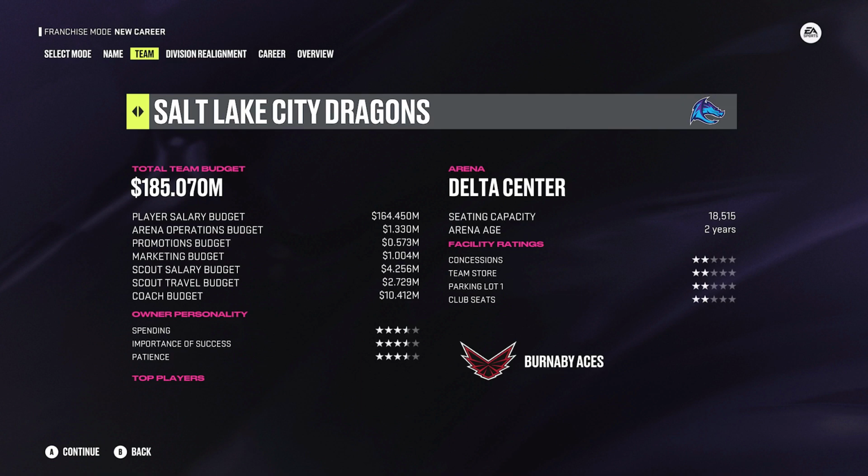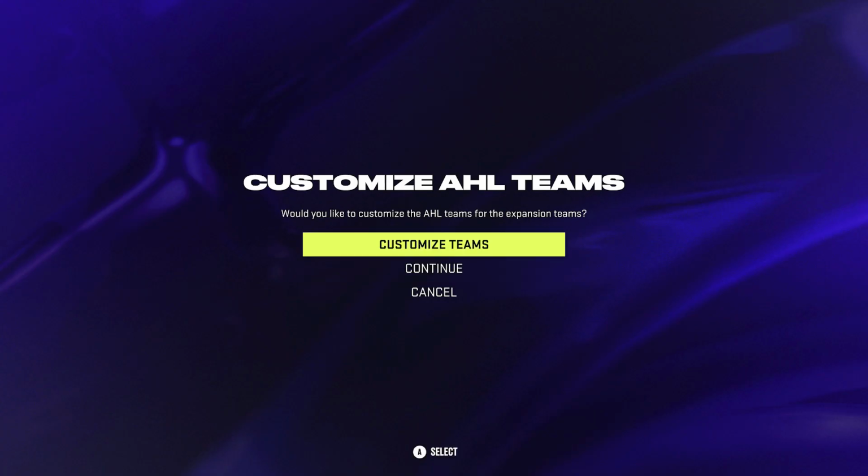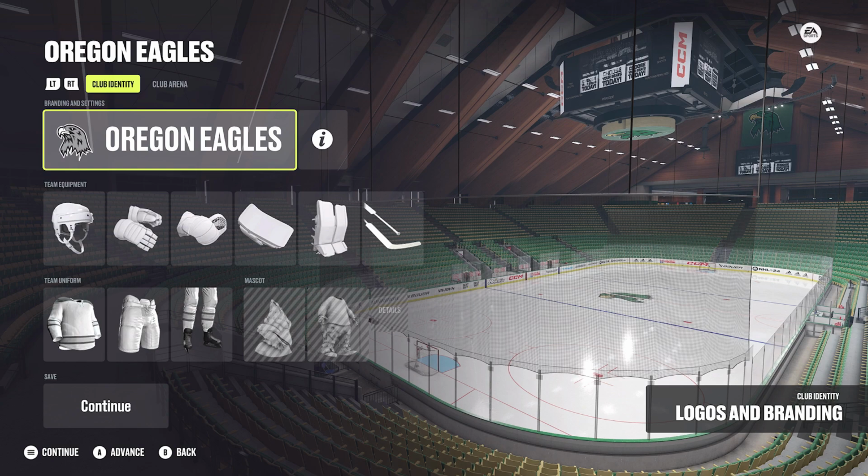And so right here, you guys can see I'm now selecting the team. Salt Lake City Dragons, Arena Delta Center, as I mentioned. No players yet. We've got to draft them all. Burnaby Aces is the current AHL team, but actually I'm going to customize a team. Probably not going to put too much work into the AHL team, but I'll be back once I think of something. Creating the AHL team, as you can see, we're going with the Oregon Eagles.